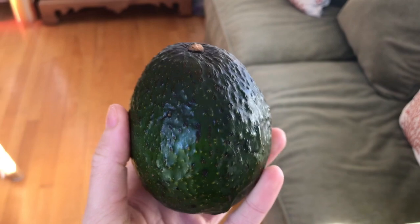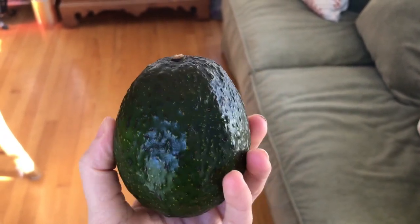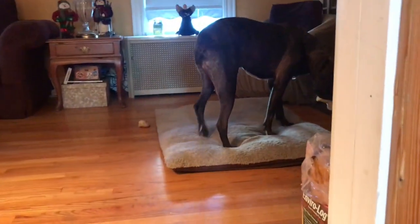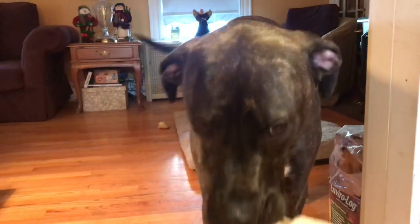Oh, how I wish this avocado was ripe so I can dip my fries in it, but you know, it's not. Only this little squishy part right here, that's it. Come here! You're a boy! How precious.